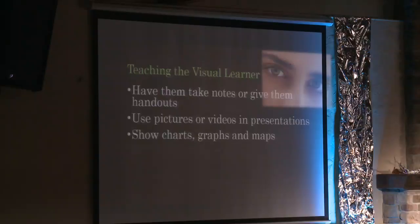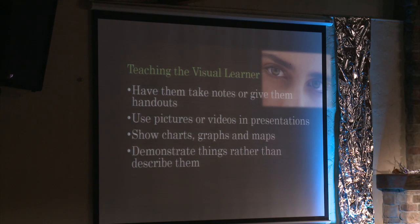Use pictures or videos in presentations if you want to reach these people. Show charts, graphs, maps, anything you can, something they can look at. Demonstrate things rather than describe them. Does that work well with your Pathfinders and Adventurers? Demonstrating things, isn't that much more fun? Bring exhibits and visual aids. Okay? So that's all of them for that particular one. There are other things you can do, of course. These are just the ideas that I have.